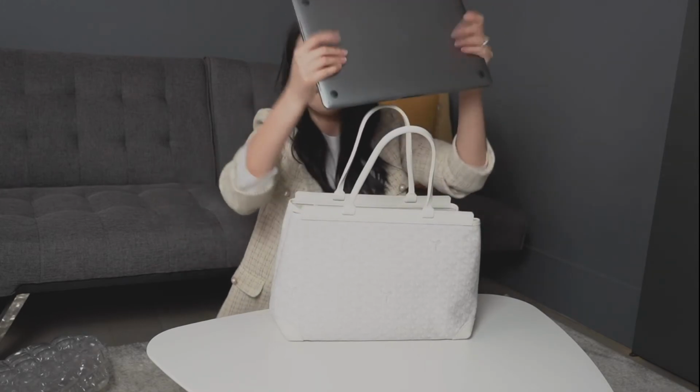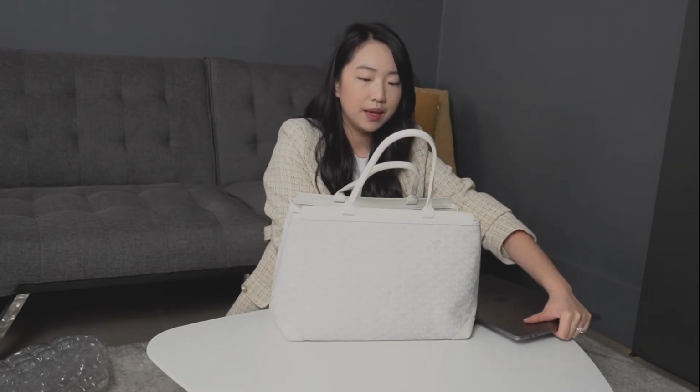So typically, as soon as I get to work, I just boop, take out my laptop, and I still have everything else that I need in my bag, and I usually just set it aside. And that is that. So that is everything that fits in this bag. It honestly fits everything that I need and probably more for work. And it is just such a great bag.